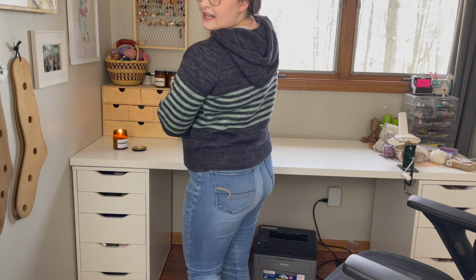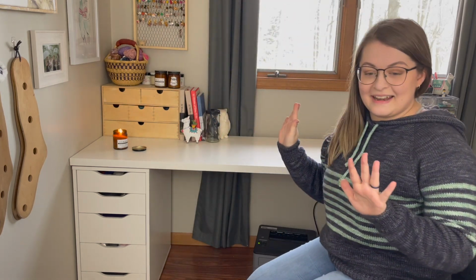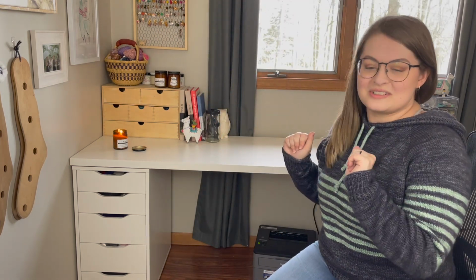So as you can see too, it has a hood. Yeah, okay. I think you've seen enough of me standing up with it. Let's get into some more close-up details.